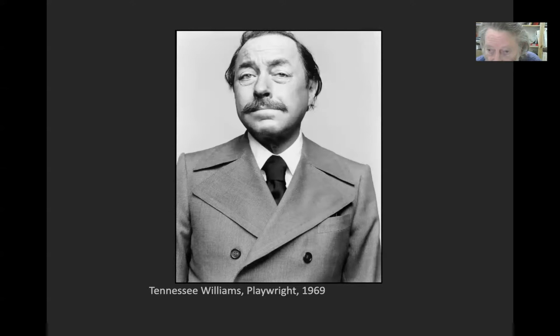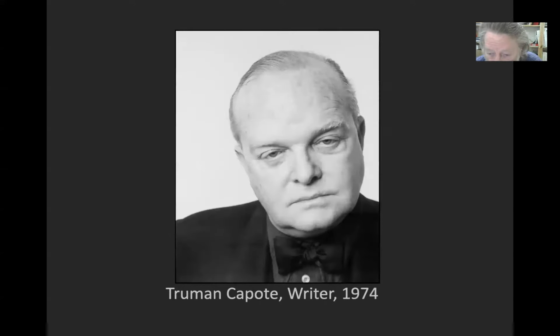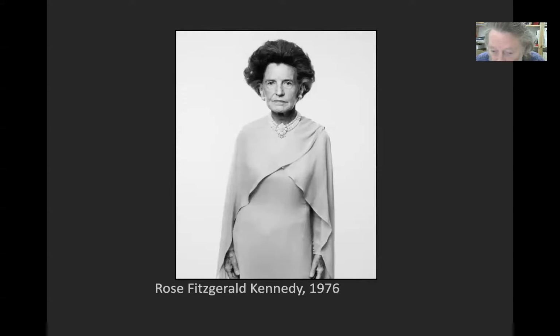Tennessee Williams, think of the play The Glass Menagerie. Truman Capote, again, think of the book In Cold Blood. Truman Capote really changed the nature of journalism by telling the story rather than just reporting the facts. Rose Fitzgerald Kennedy, the matriarch of all the Kennedy family.